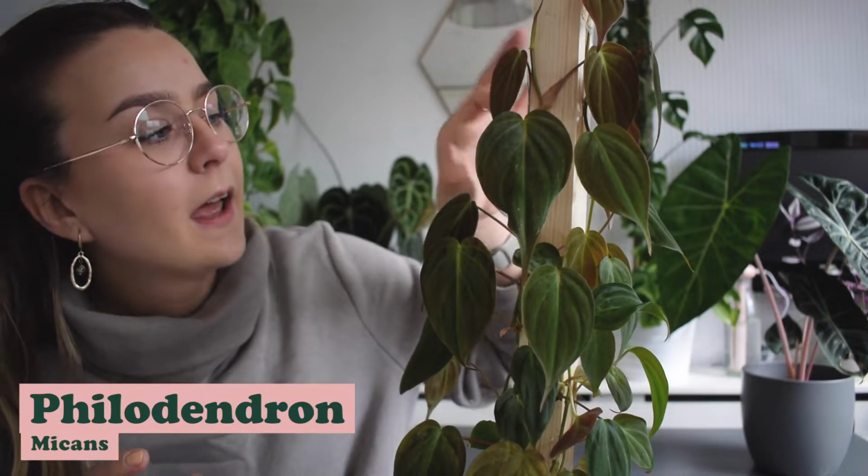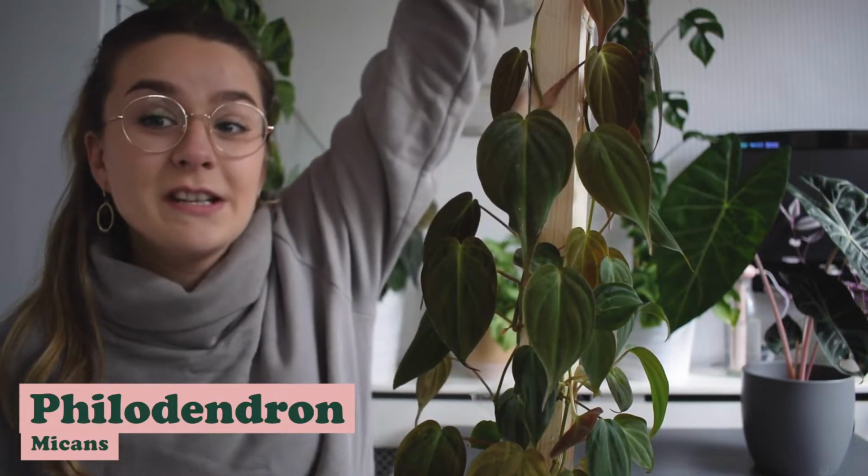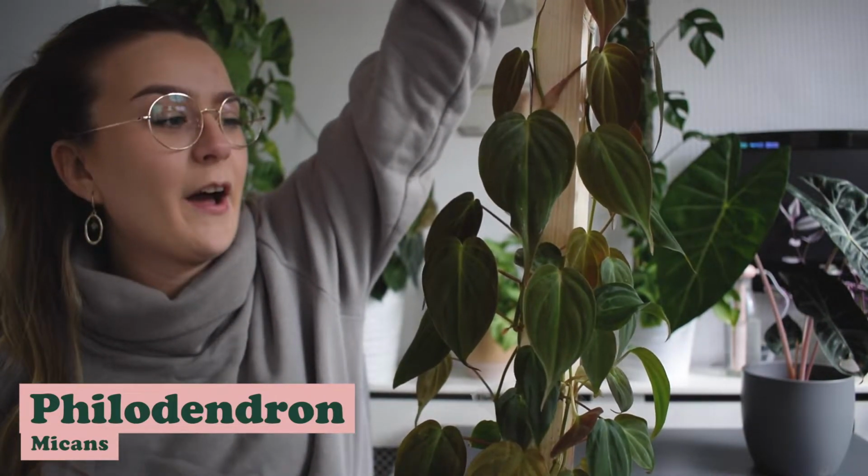Seems so happy, like all these leaves. And yeah, I'm so excited. Now it's on an actual piece of wood, I feel like the leaves will start to really mature. This wood is really high anyway, but once it reaches the top, I'm just going to attach another piece to the top so it can just do its thing and get huge, because they are gorgeous.